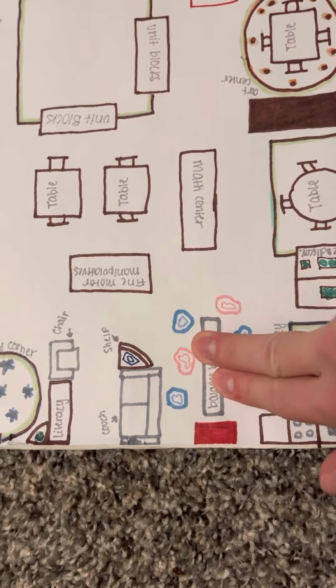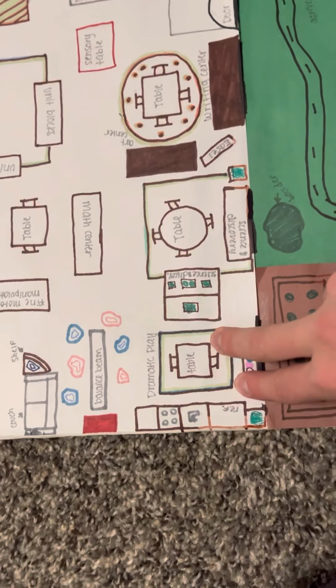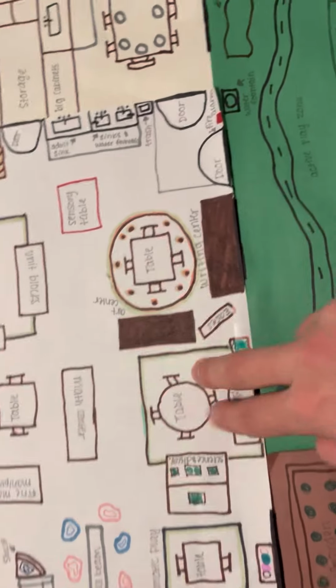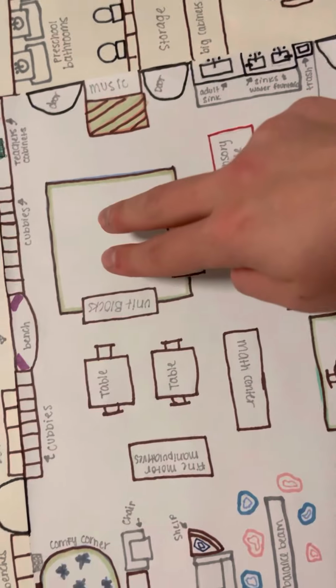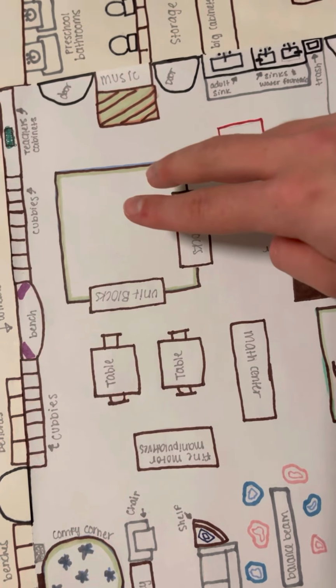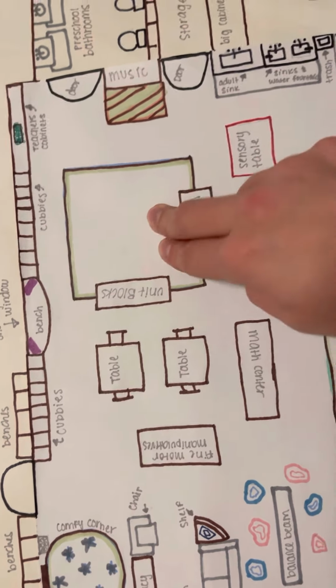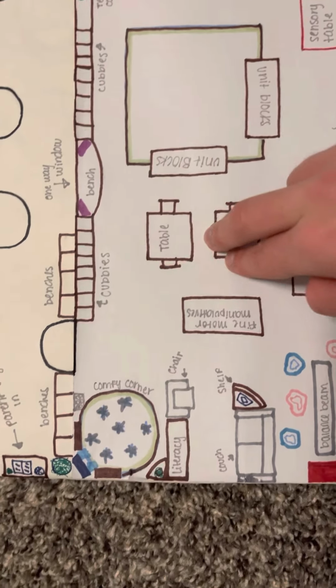So, two children in this center, I would say, maybe four children in this center.